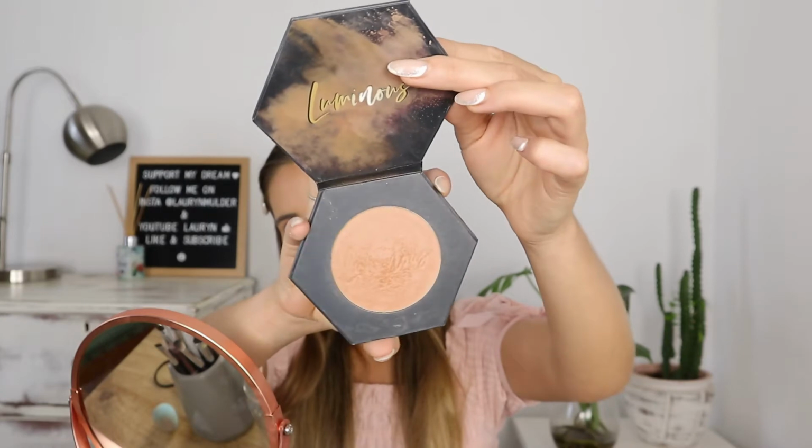To the next product that I have used every single day since I purchased, and that is my Catrice Luminous Bronzing Powder. This baby has literally been used every single day since I purchased it. You can see that it is well loved. And also the reason why I like this luminous bronzing powder is because it's a luminous bronzing powder, not just a bronzing powder. So again, it gives you that little bit of a glow.